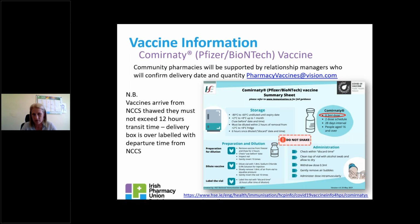It already will be thawed when it arrives into your pharmacy, and the transit time will be noted on the box, so you'll note that it hasn't exceeded 12 hours. So just in terms of today, this presentation is not to override any of your information that you've been given so far in any of your clinical learning or any of your learning on HSE land. This is pulling together all the bits of information that you've been given and hopefully making it really practical as to how to run this service in your pharmacy.